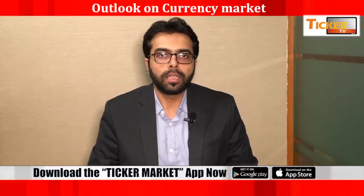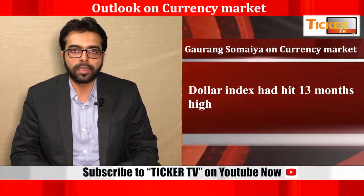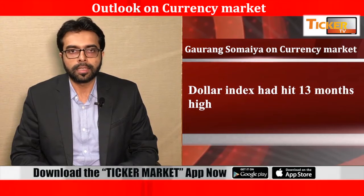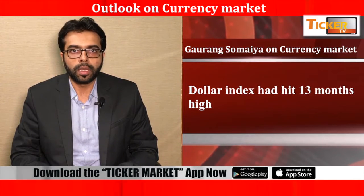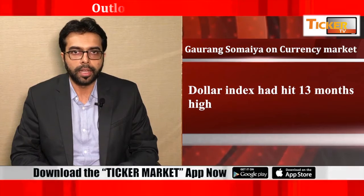We'll be covering the outlook on the currency segment, starting with the USD INR pair. This week we've seen some appreciation in the rupee, but last week the rupee hit record low levels against the US dollar, and the primary factor was the strength in the dollar against its major crosses. The dollar index rallied to a 1-year high, to be specific, a 13-month high that the dollar had hit.